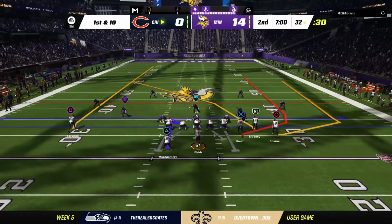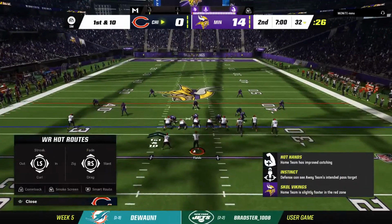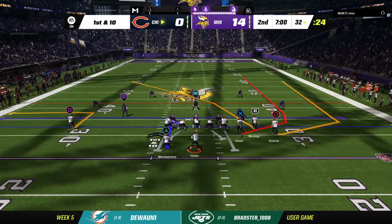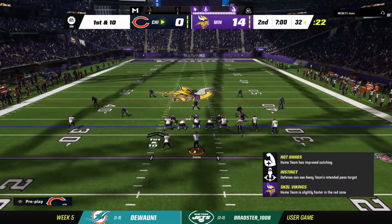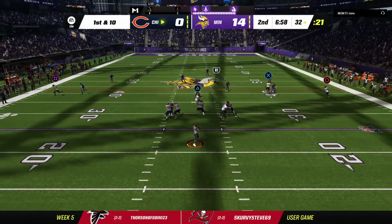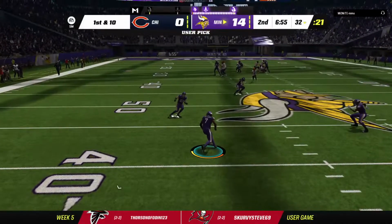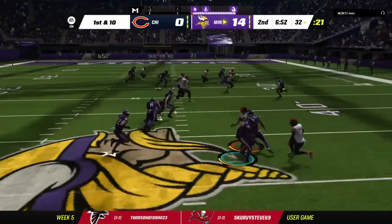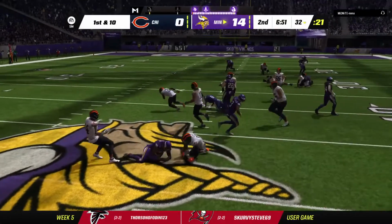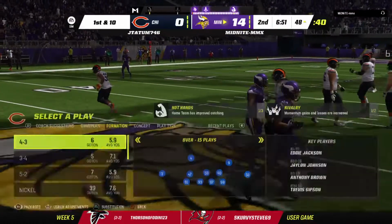From the 32 now, here's 1st and 10. Fields now to throw. Rifles one, and that's going to be intercepted. And the Vikings are going to take possession of the football.